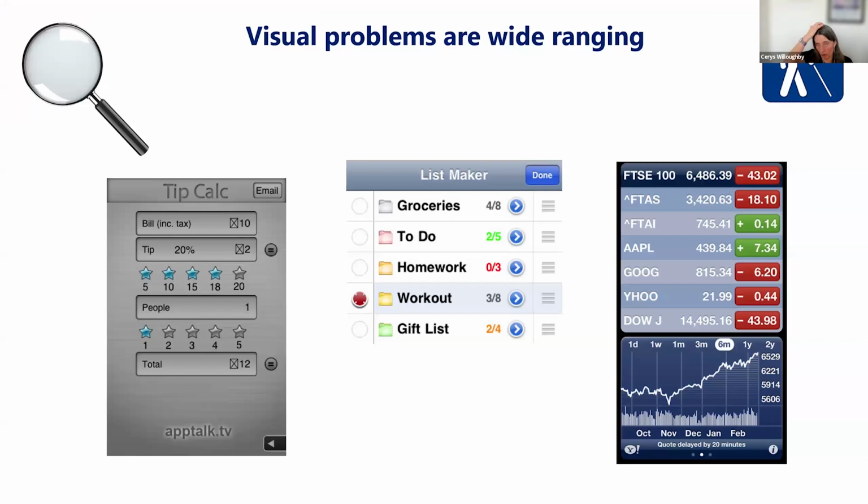So visual problems are very wide ranging. It goes from an impairment of the ability to see, such that just making things bigger can help, like the I've forgotten my glasses problem. We all tend to develop these problems as we get older, through to blindness. But there are also issues like colour blindness, which most things can be seen clearly, but colours cannot. So it's important not to communicate in that way.